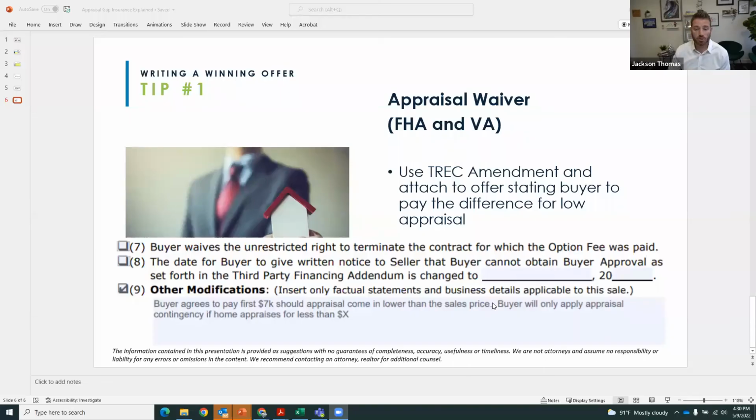So a lot of times what I'll see people do, and you want to talk to your broker or an attorney about this, is that I've seen several people attach an amendment to the contract, the TREC amendment, and put it in Section 9 under modification. So for example, this is a partial appraisal waiver on an FHA loan that I saw somebody do. This just puts you in a position where you have more options.